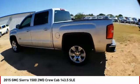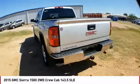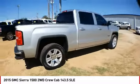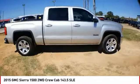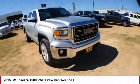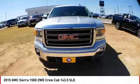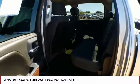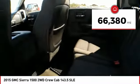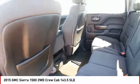The GMC Sierra is a full-size pickup with all the functionality you could expect. With multiple trim levels, the GMC Sierra provides a wide range of features for you to enjoy. Power and advanced technology can both be found in this fantastic truck. This vehicle has less than 70,000 miles. Come take a test drive today.